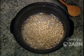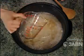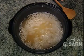Now, we want to make it sweet, but we don't want to put sugar in it. One good way to do it is to add juice. And I chose apple juice, but we've made it with orange juice, pineapple juice. We even made it with grape juice once, and it was a really interesting color, but everybody liked it. But it's a good natural sweetener. And I used 2 cups of apple juice in this recipe.